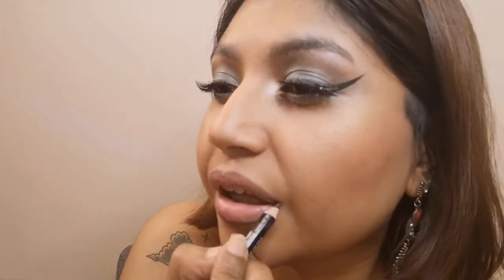I'm going to go on that on top, just so I can get that base. And then I'm going to go in, and I'm going to add some more liner. So I'm going to add the Mink. I'm going to layer liners so that it's not as crazy.